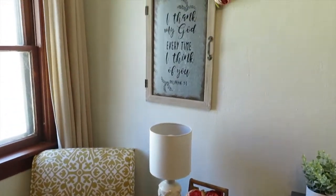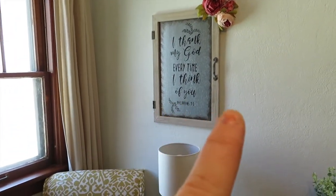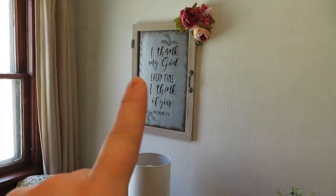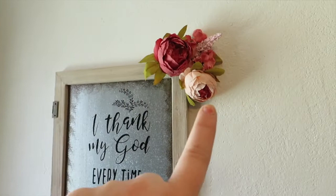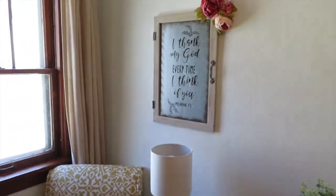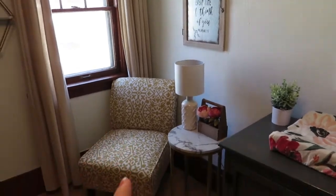And then this sign was already in the room. I actually had it here, so I replaced it. And then I just added some flowers on the top to kind of give it more of a pop of color. So that's over here.